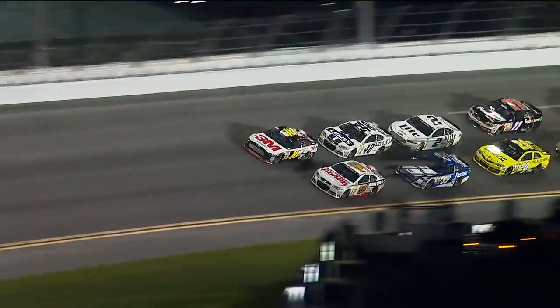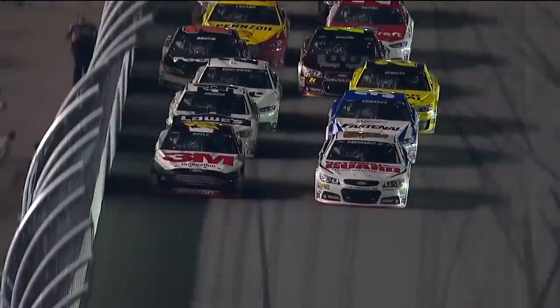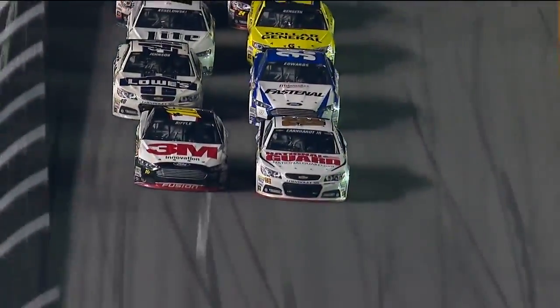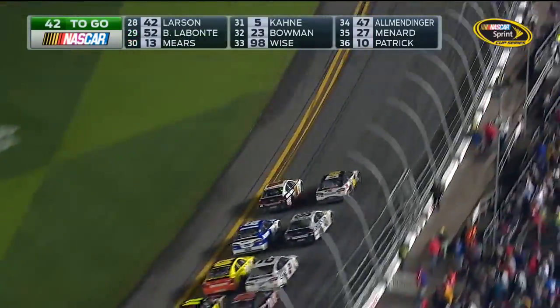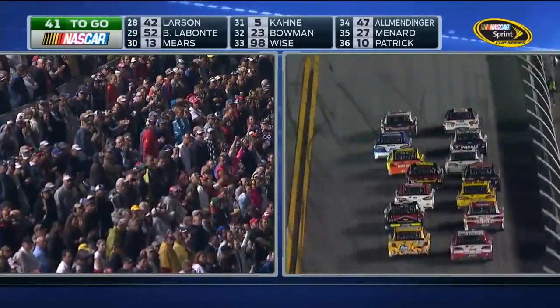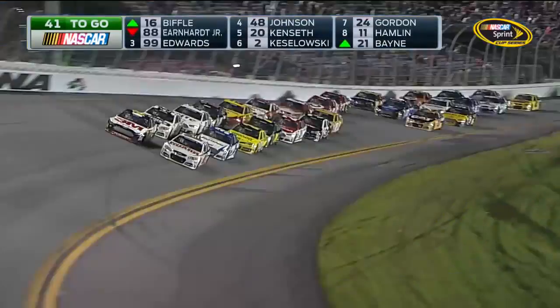He's up front, but Darrell, he's looked like 3-lane Wayne up there. Up to the bottom, down to the bottom, up to the top, right up the middle. And now Dale Earnhardt Jr. pulls right alongside. Yeah, he wasn't able to get to the bottom quick enough that time because that 88 of Dale Earnhardt Jr. was right there with his teammate, Biffle's teammate, Carl Edwards in the 99 right behind him.